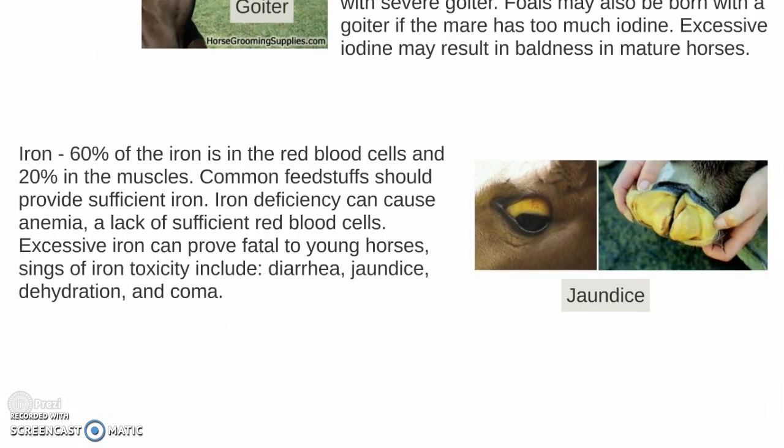Iron. 60% of the iron is in the red blood cells and 20% in the muscles. Common feedstuffs should provide sufficient iron. Iron deficiency can cause anemia, which is a lack of sufficient red blood cells. Excessive iron can prove fatal to young horses. Signs of iron toxicity include diarrhea, jaundice, as you see to the right, dehydration, and coma. Jaundice is basically the yellowing of the tissues.